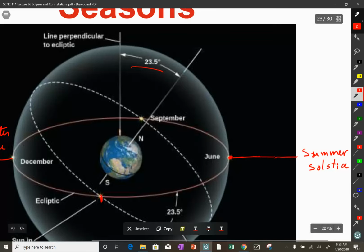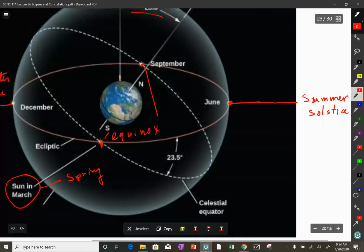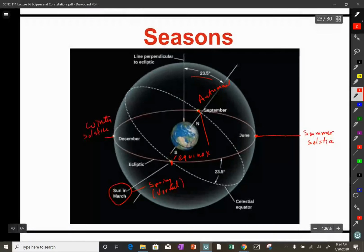And then there are two locations that we call equinoxes, when the sun is directly above the celestial equator. The spring or vernal and the autumnal equinoxes are what start those seasons. So spring starts around March 21 when the sun crosses the celestial equator. And we have the autumnal equinox, the start of autumn, approximately September 22, when once again the sun crosses the celestial equator. So our seasons are defined by this tilt.